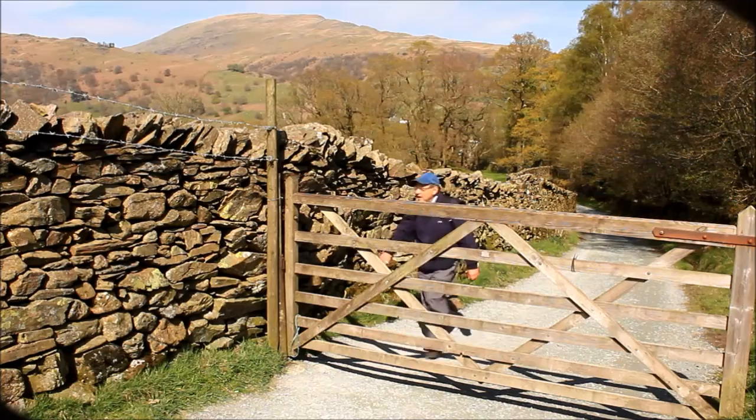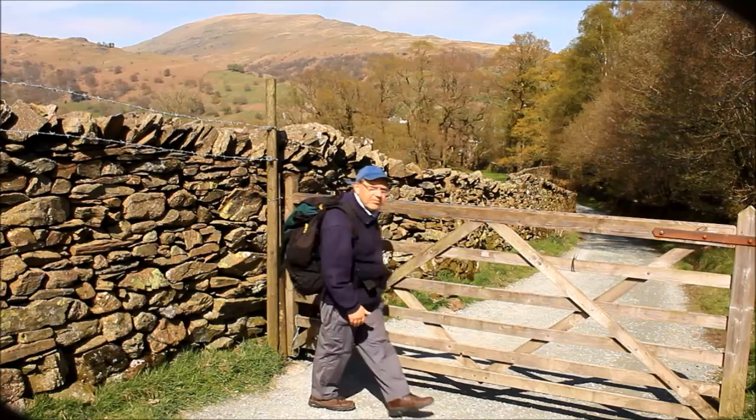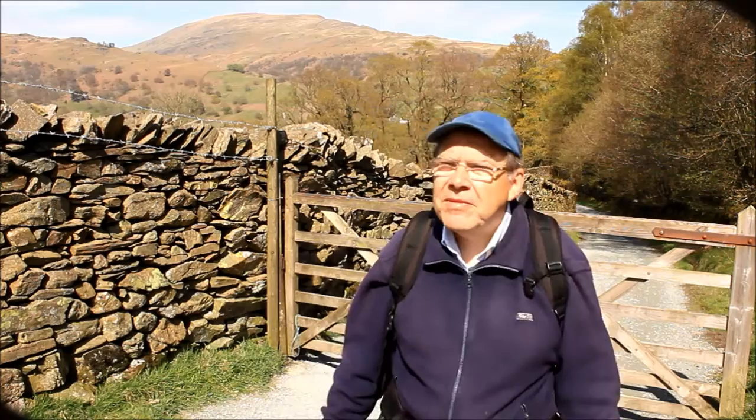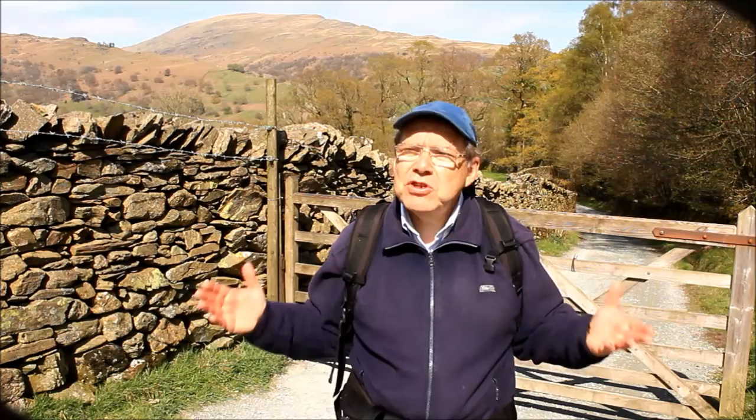A quarter of a mile later, we reach this gate, and beyond it, a hidden piece of Ambleside's history. Now, believe it or not, this part of the walk is what used to be Ambleside Golf Course. It's a nice little nine-hole golf course set on the side of Loughrigg Fell, and actually very popular in the 20s and 30s. It actually went out of use in the 1950s. Lack of members, and then evidently it was a shilling to play a round of golf here.